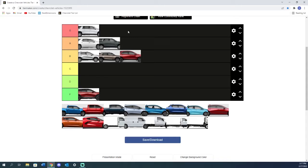Real 4x4. Again, V8. You can get a 5.3 liter V8, you can get a diesel, or you can get the 6.2 liter V8, which is freaking insane. That's what they put in the Camaro. Okay. It's a good engine.